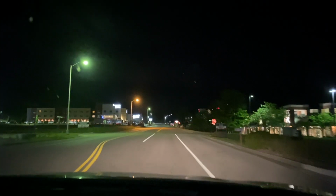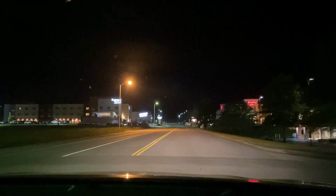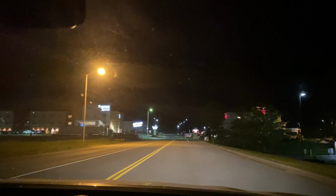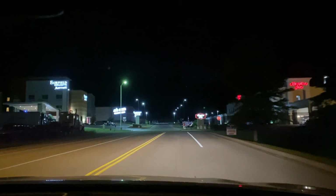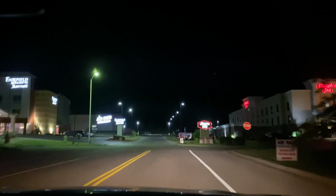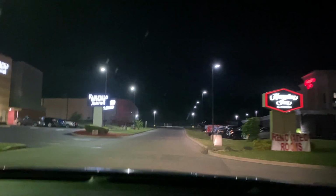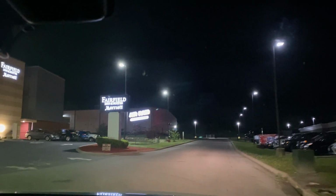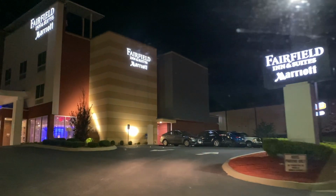So I think we're where we're going to stay tonight. I think we've stayed here before, haven't we? We have stayed here before. We are in London, Kentucky. Oh, darn it. I wanted to go to London. So is this the closest I'm going to get to London? Yeah, at least right now. So we are at the Fairfield Inn and Suites by Marriott.